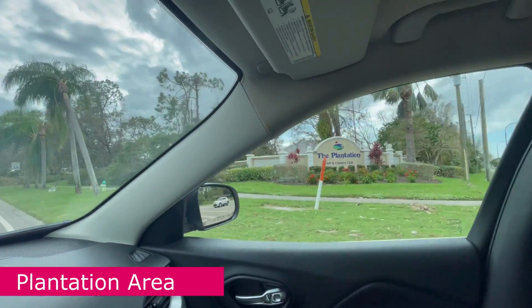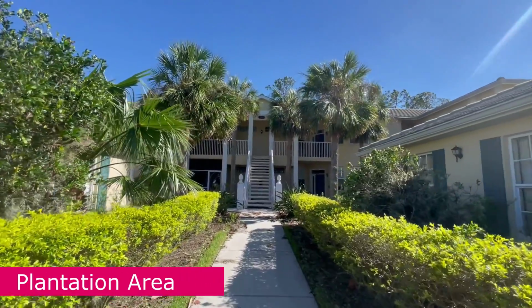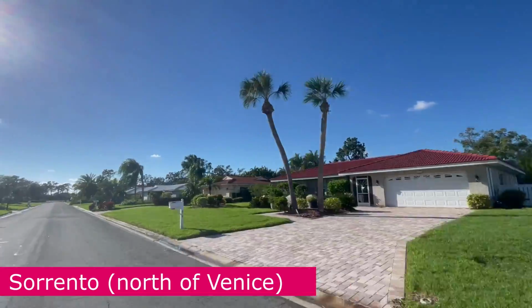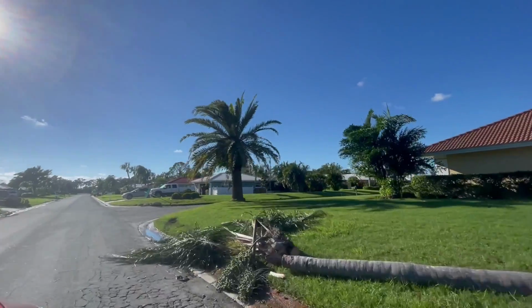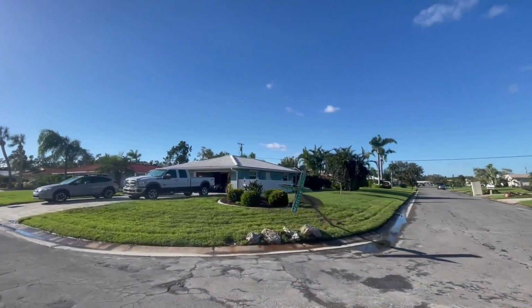We also went around and checked out the Plantation area as Josh was taking some clients around, as well as Waterford, Sorrento up north of town, and we even popped into Venetia to check on some friends of ours. And honestly, all of these areas looked pretty good. Much of the debris had been cleaned up and put into piles, but you will see some bent road signs and other evidence that a storm had passed through.